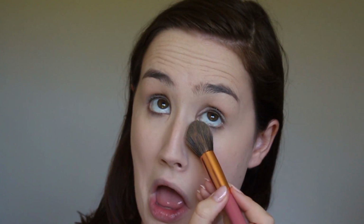It's the L'Oreal Infallible powder in the shade 123 Warm Vanilla, which looks like it might deepen up the foundation a little bit. So I'm just going to take it on a smaller brush first, just to set under the eye. This foundation feels a little bit greasy.